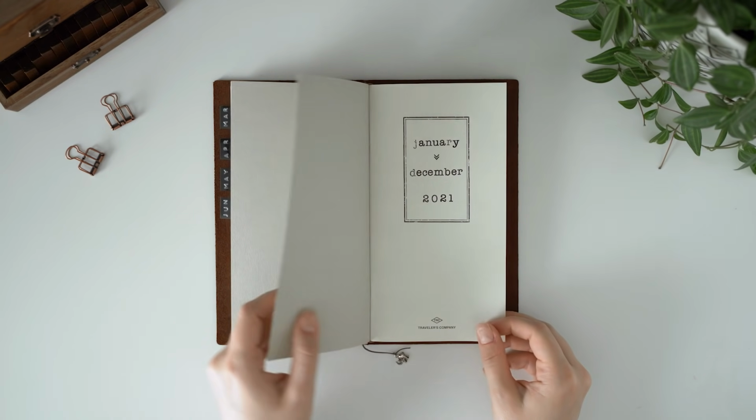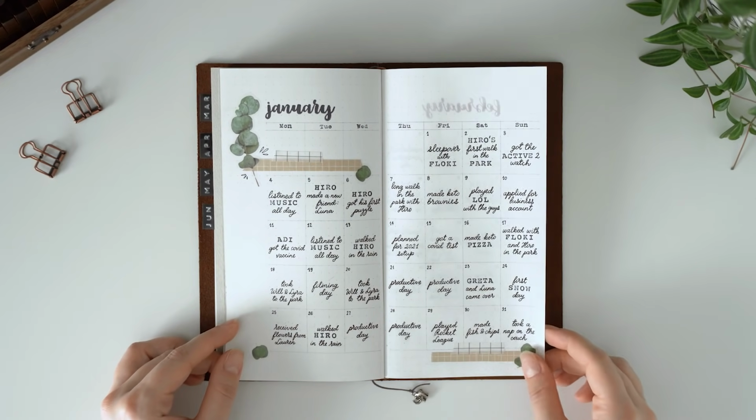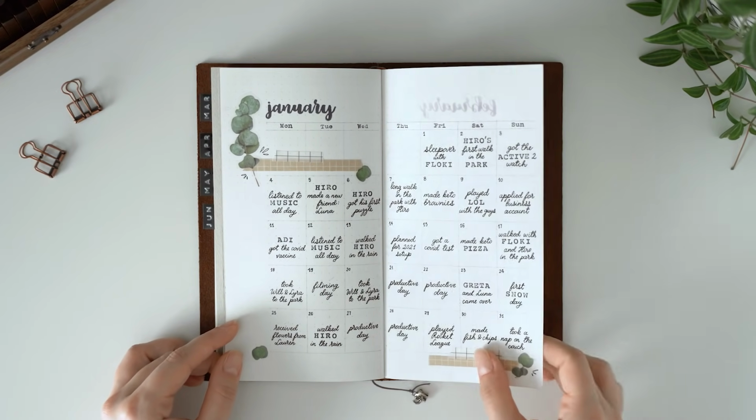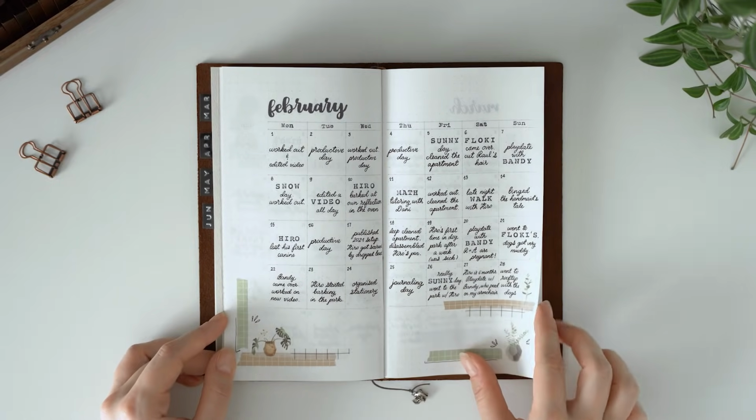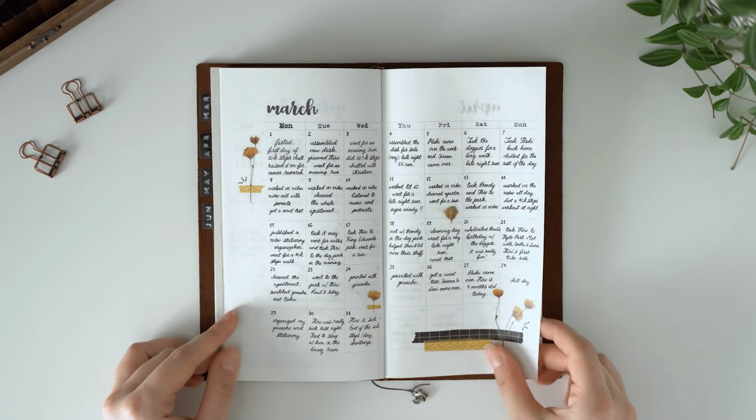This next journal is for memory keeping, and this is where I do get a bit more creative. To start off, I did a calendar for each month, and every day I write at least one thing that happened. You can see I got more into it as time passed, and I started writing a little bit more every day.